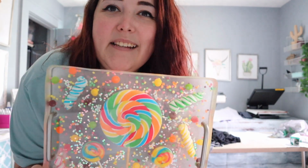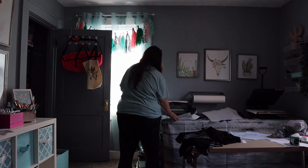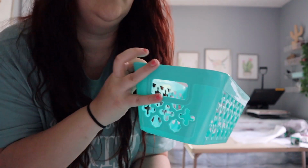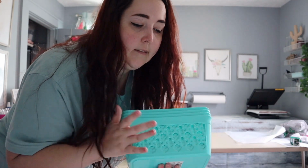Look, did you guys see this candy resin tray that I made? I know. Got these cute little baskets at the Dollar Tree. Look how cute these are. And they match like the turquoise stuff in my room. I have no idea what I'm gonna put in these or where I'm gonna put these, but they were cute. I had to get them.